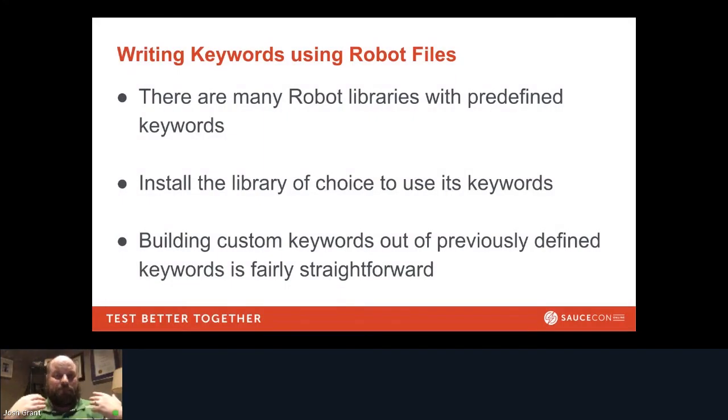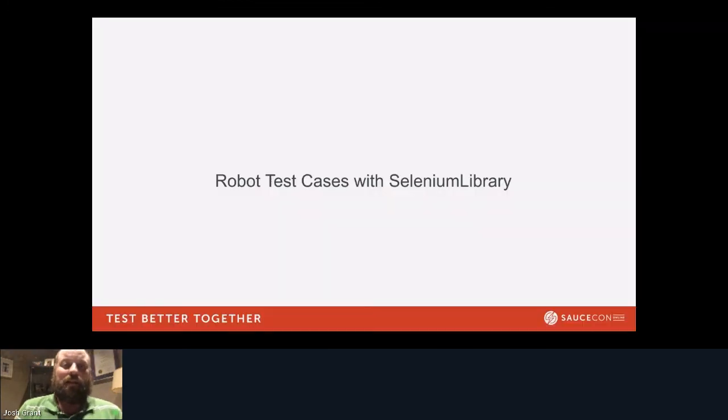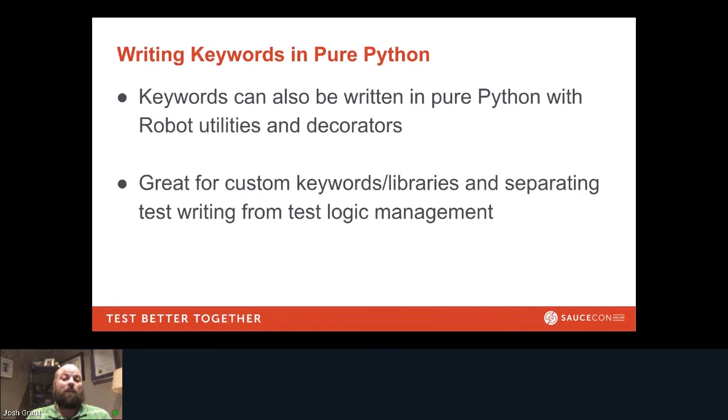So let's take a look, and I'll go a little quickly. I'll show an example of keywords using existing Robot files and existing keyword libraries. The idea here is that libraries give you base keywords, and then you can build custom keywords out of those keywords. But you can also write your own keywords in Python. If you're a Python programmer like myself, you can just drop down a level of abstraction, or go up a level, I don't know, and write in pure Python and define your keywords. A really cool feature is that if you write your keyword definitions as functions in standard Python snake case, it'll automatically translate that to sentence-like casing and handle capitalization and all that. So it's kind of nice. Let's take a look at what this looks like.